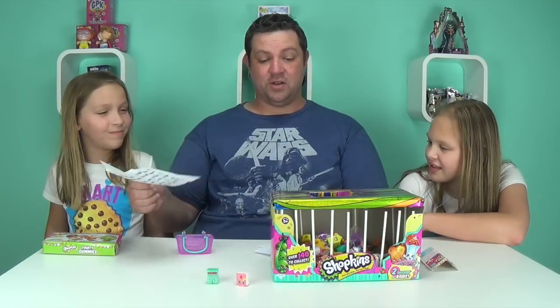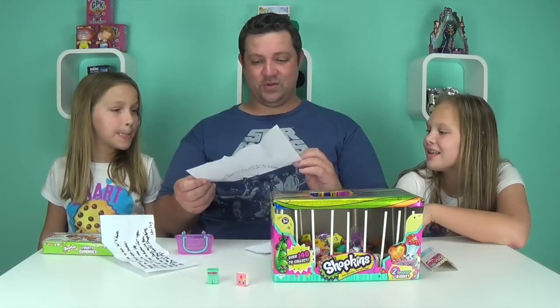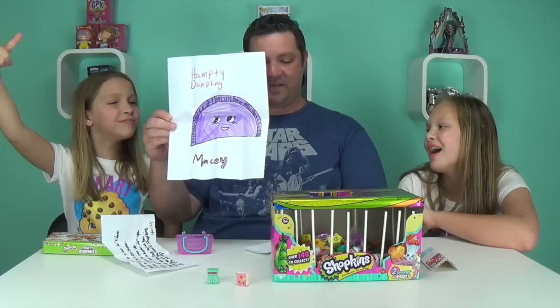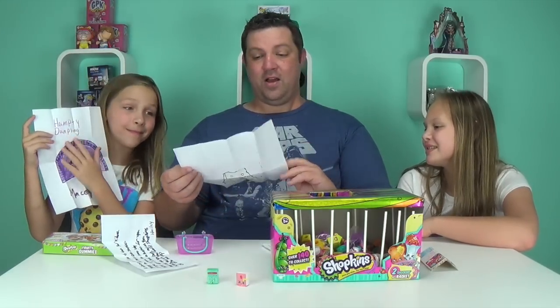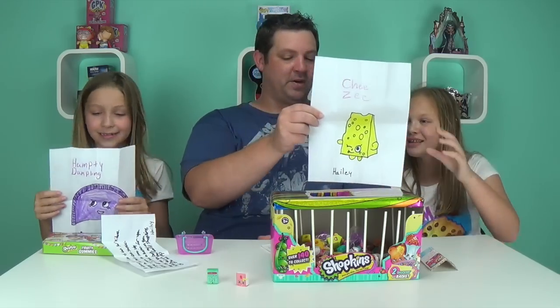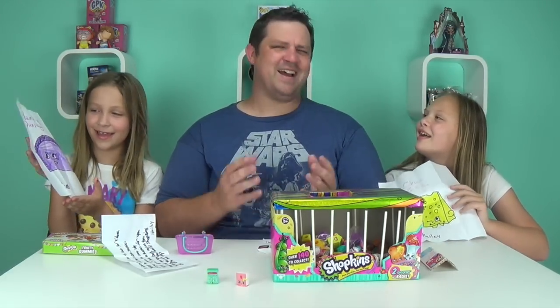And awesome. So let me show you what she did for us. She drew some awesome Shopkins. Look at this. Humpty Dumpling for Macy. How perfect is that? And oh, what a good one for Hailey, Cheesy. Oh my goodness. That is awesome. You did a great job of drawing these, Hailey. We really do appreciate it.